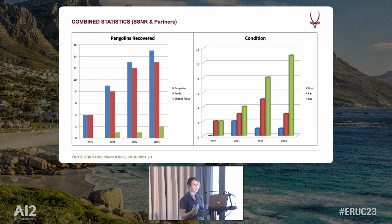And obviously, the more we're learning about these pangolins, the more we realize about the threat against them. And you can see the condition of the pangolins that have been recovered has gotten progressively worse over the last few years. And Petronel mentioned it as well, where they are getting kept and hidden. The poachers are also adapting their ways and means. So the environments that they're being kept in are cages, old toilets, car engines, and getting burnt. So the conditions of the pangolins have really gotten worse. So that's why the rehabilitation is so important.